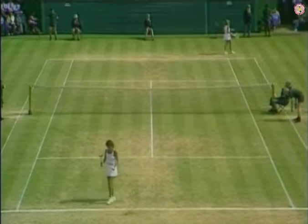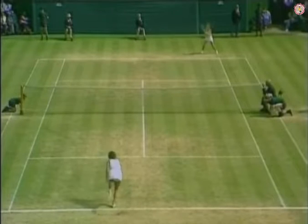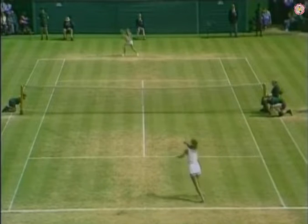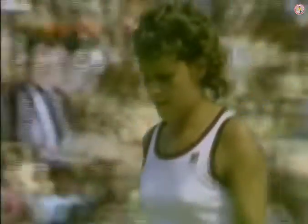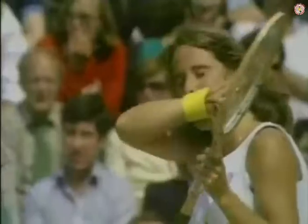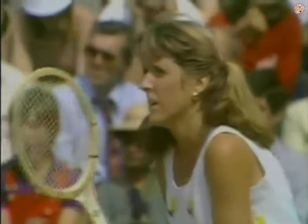Advantage, Miss Austin. Rather, she hesitates. Mrs. Corley was going to play a volley, I think, and then hesitated, or meant to play the half volley, and of course paid the penalty. So break point for Miss Austin. Deuce. 4-2 deuce, first set in the semi-final.